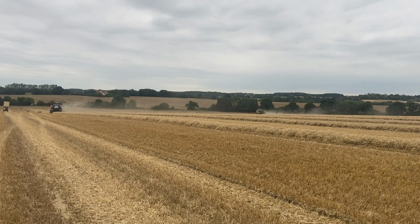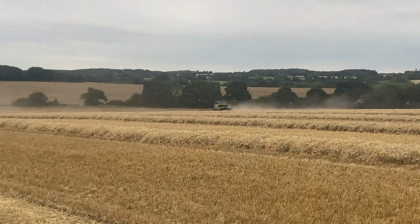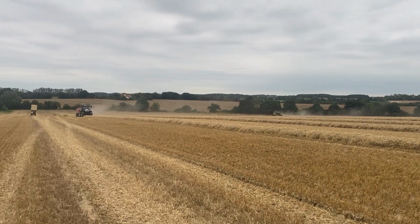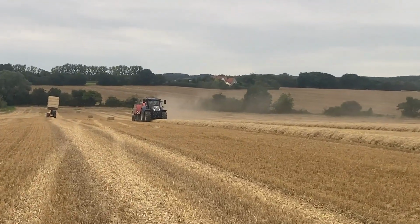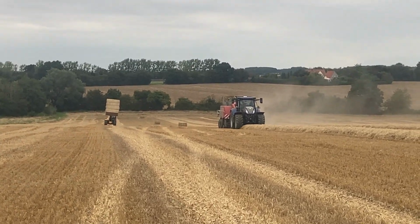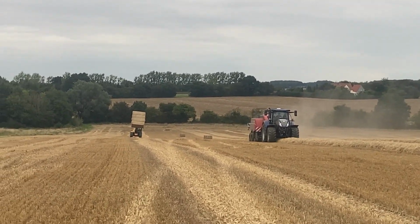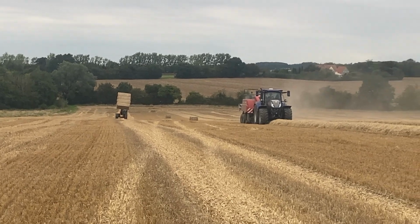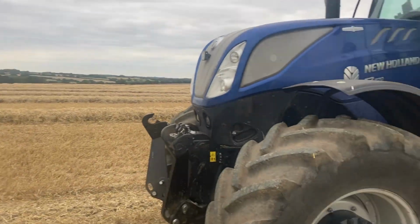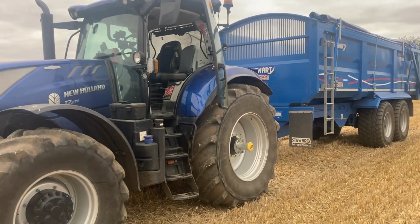Here we are, we've got the combine down the bottom there, barley. We've got the baler guy coming up the hill, and then we've got the loader guy coming up the hill as well. And I am today going here, my blue Fendt, carting corn.